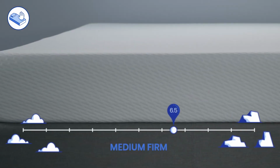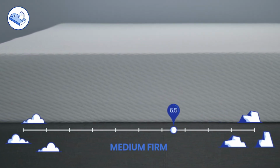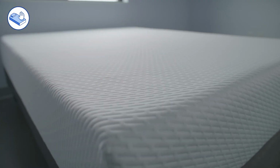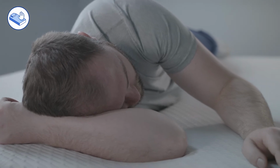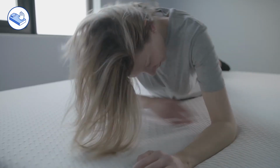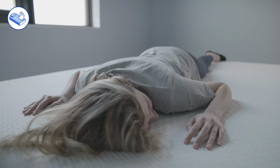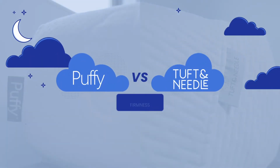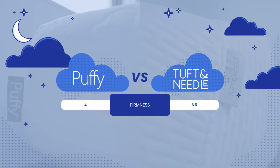The Tuft & Needle sits around a 6.5 out of 10, making it a medium firm bed. It falls under the universal comfort firmness that should work for most people. The adaptive foam makes it somewhat conforming and slightly responsive. With only 1 comfort layer, you may sleep in or on this mattress depending on your body type. Comparing the two, the Puffy is quite a bit softer than the Tuft & Needle, and the Tuft & Needle will feel less conforming and more responsive compared to the Puffy.